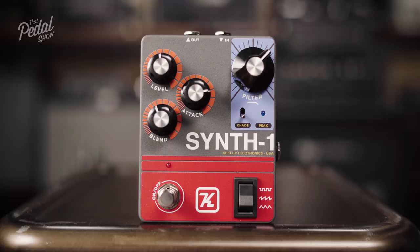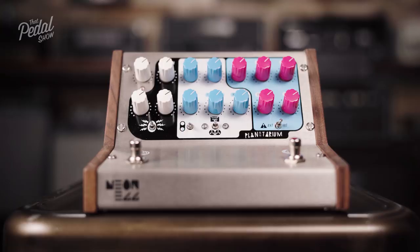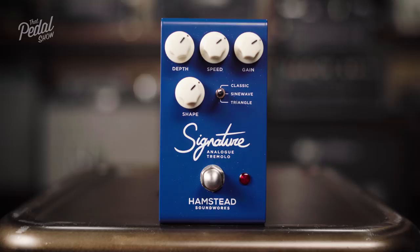Today on Pedal Jams, we have four pedals. We have the Synth-1 from Keeley Electronics. We have the Monochrome series Pumper and Purrer in the double enclosure from NRG Effects. We have the Planetarium from, I want to say, Neon Egg. And the new signature Analogue Tremolo from Hamstead Soundworks.